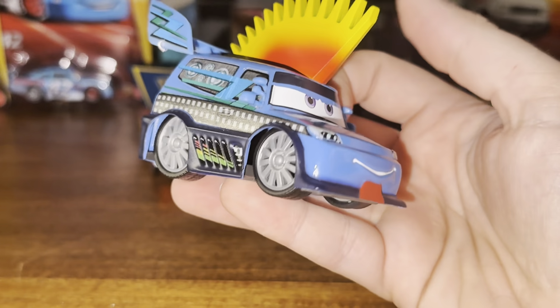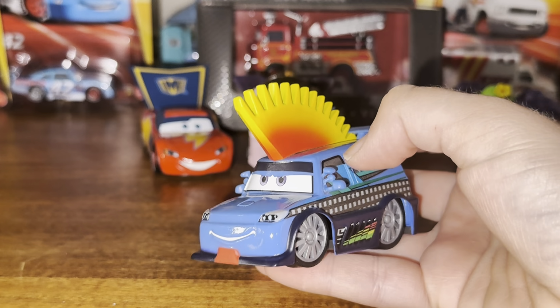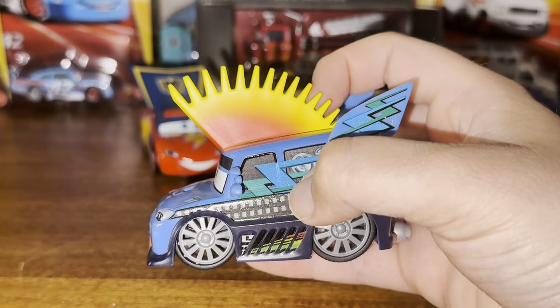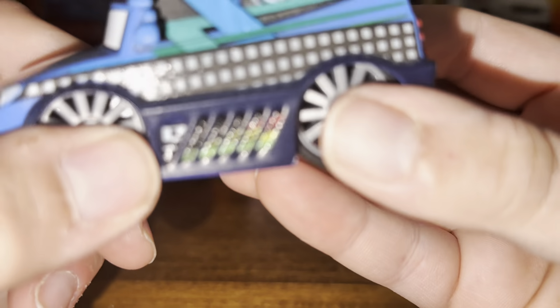That would be cool if they did Wingo Boost or Snot Rod for the Disney Store. That would be so cool. Nice lights. I like how they added the music, the radio.